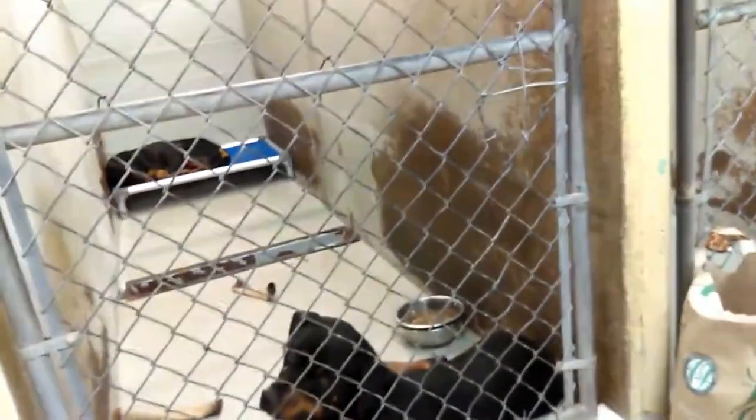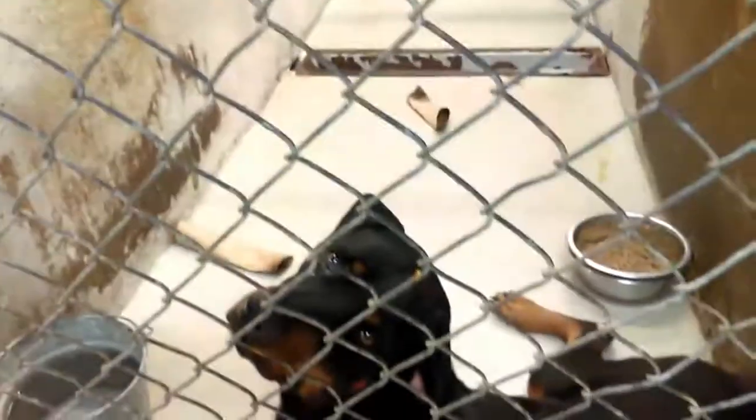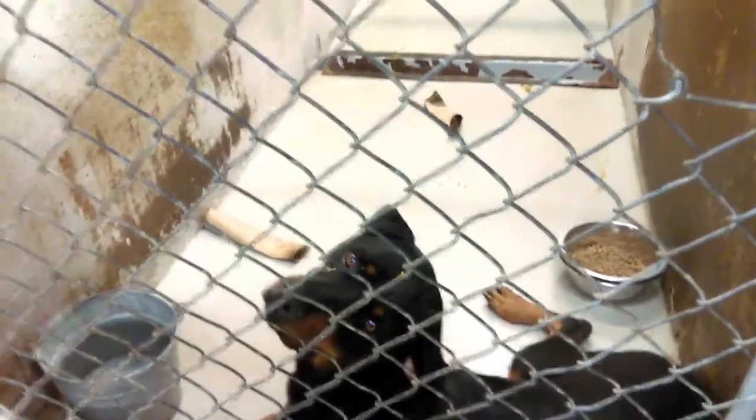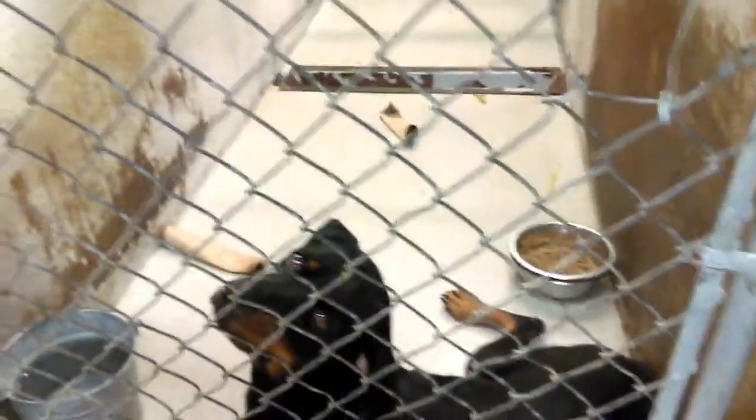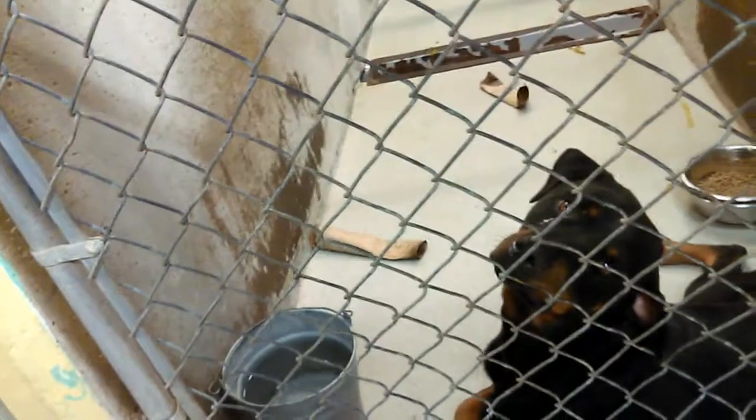Did I get these two? I don't remember if I got these two or not. These guys are not adoptable yet, just yet. I did these guys already. I'm going to give them a treat anyway though. This is, I think, Solar right here. The male was more outgoing than the female, I remember.